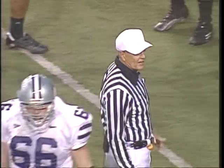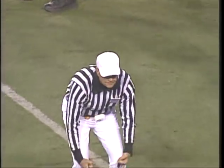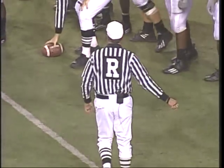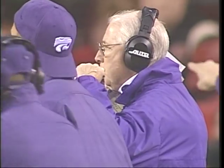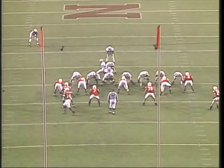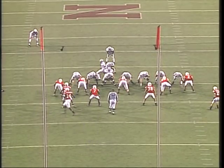Well, Nebraska might have lined up in the neutral zone, but they're going to call a chop block against Kansas State. Two blockers cannot block the same guy, one high, one low, and he felt like Brian Casey, the tight end on the right side, was involved in a chop block.